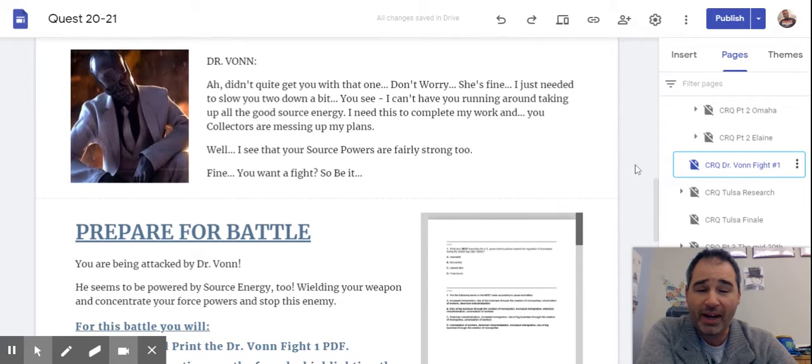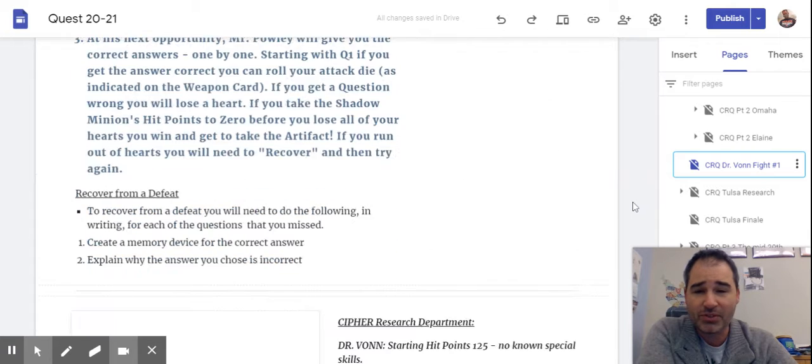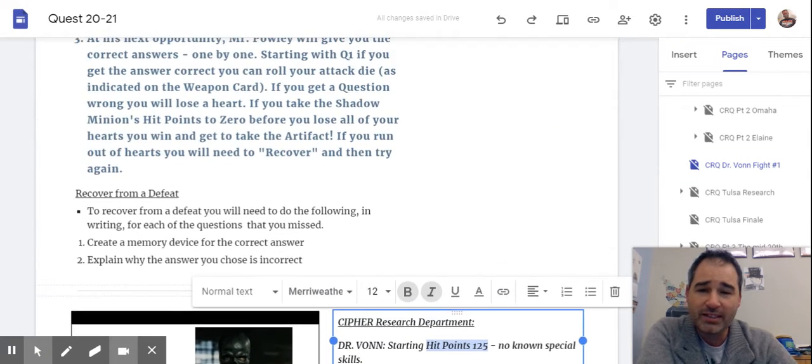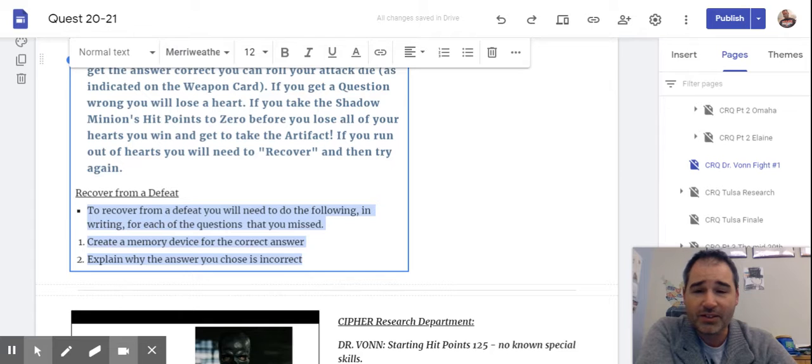But again, we're going to have a battle. This one's going to be a lot more questions. They answer all the questions ahead of time, so even if they defeat the monster, they're still getting the battle. Vaughn has 125 hit points, but really no special skills at this point. It's an ordeal, and if they defeat him, then they get to move on. If they don't, they have to recover from the defeat and try again.